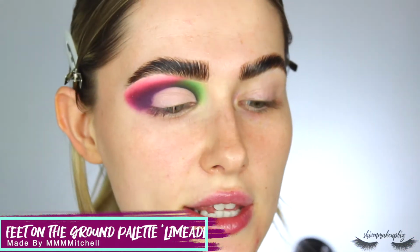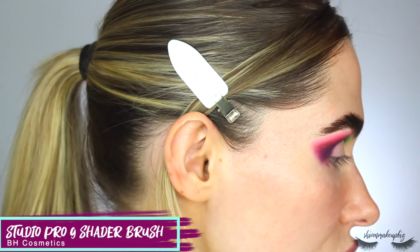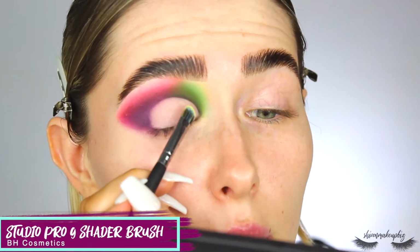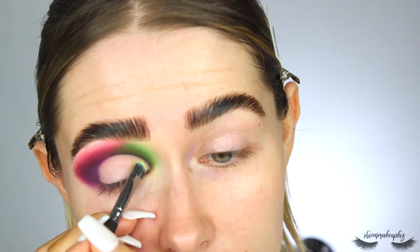I'm just going to spritz this shader brush, which is the BH Cosmetics No. 9 brush, with the Urban Decay setting spray. Any setting spray will do. And I'm just going to press this. Oh, that's so pretty. Oh my god, wow, that's stunning.